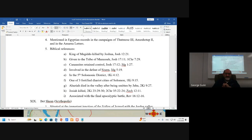And here we have these chariot cities mentioned again. It was one of the 3 fortified chariot cities of Solomon. Again, there were more than 3, but there are 3 principal ones. Megiddo and Hazor were 2 of them. Now, Ahaziah died in the valley after being smitten by King Jehu.